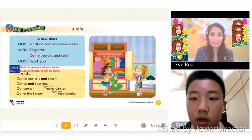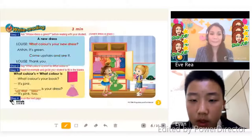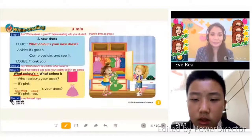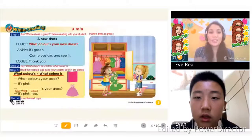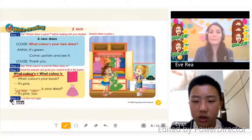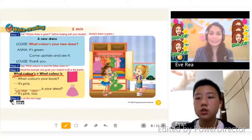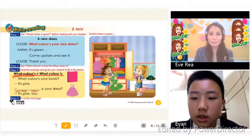Okay, let's use what color. Let's repeat what color and at the same time and. What color's your book? It's pink. Okay, Evan, let's use what color and at the same time in one sentence. For example, what color is your school bag and your pencil case? Very good. What color is your school bag and your pencil case?